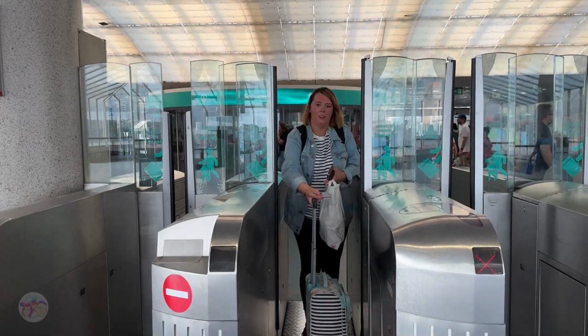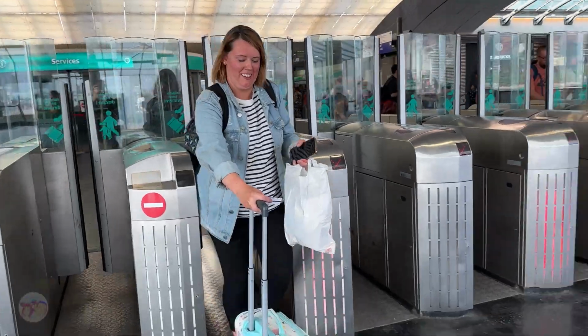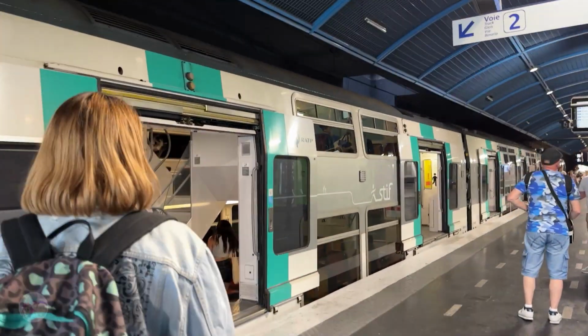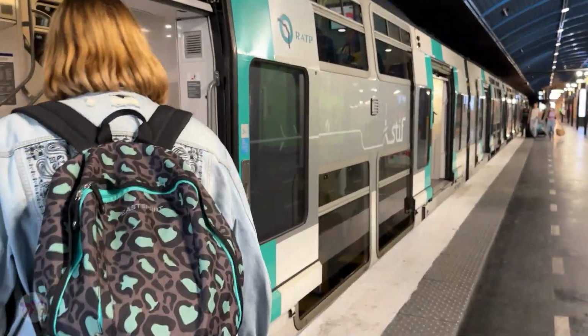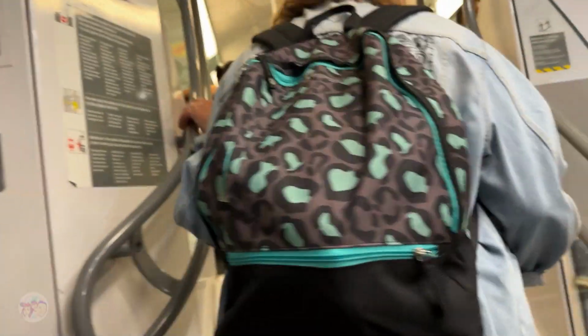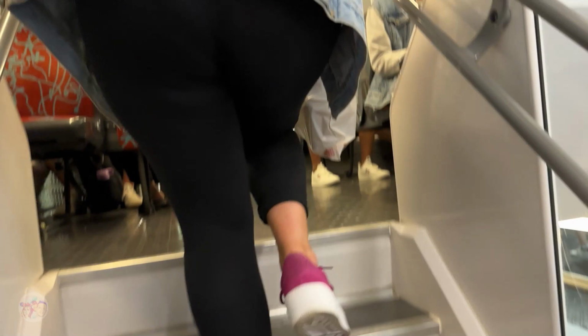So it looks like we need platform 2. Let's go. The one on the left. Yeah, so if you jump in there, this is that triple decker train you were talking about. Watch the step, mind the gap. Should we sit up on the 3rd tier? I mean, it is only like 2 minutes, to be honest.